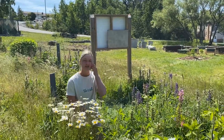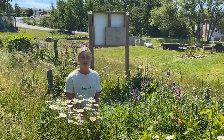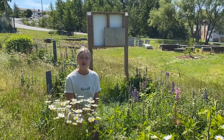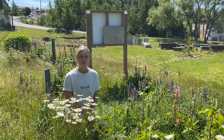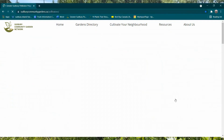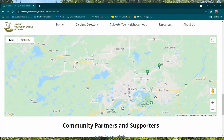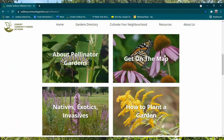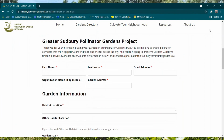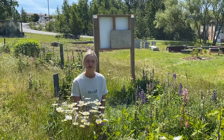after her presentation. So in Sudbury, we're celebrating this week by trying to encourage the community to grow pollinator gardens. So there's a lot of great resources on the Community Garden Network's website about plant information, how to plant a garden, and so I really recommend going there. And then also we're encouraging folks to take pictures of their gardens and also fill in a survey on the website so that we can add your pictures and garden to a virtual map so that other members of the community can go there and admire all of your hard work.